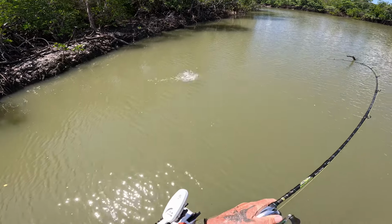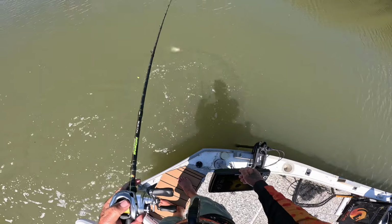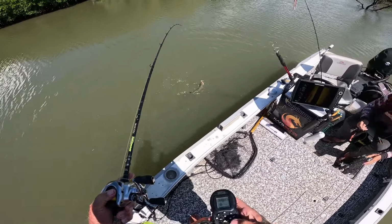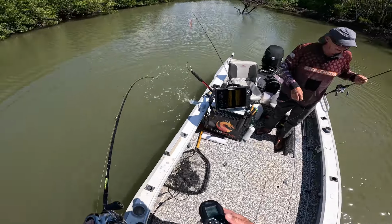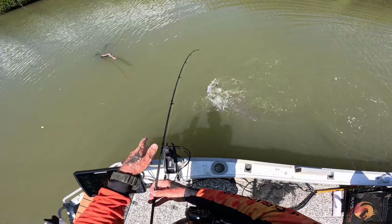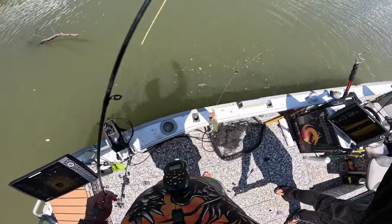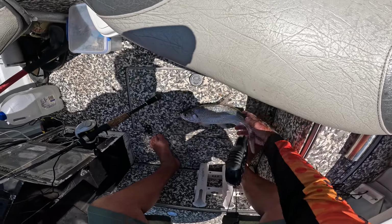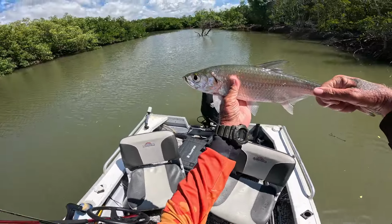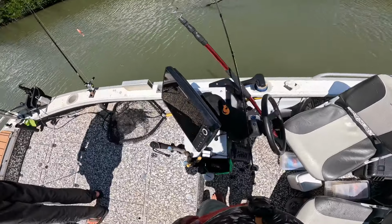Oh, gotcha. Holy, what the hell is that? Tarpon. I got him on the burn. Oh, I was running back and I thought, I'll get out of there. I just burned it back and he grabbed it. Get off, come on. All right, fine. Whoop, whoop. There you go. Boom, he's gone.